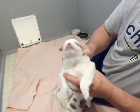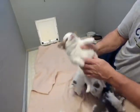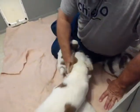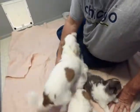Show him how cute your chin is. He's got the most adorable markings around his eyes. They're all little fluff balls and just chunky fat. Look like little Luckies. Here's a... Are you the smallest girl now? No, I am.